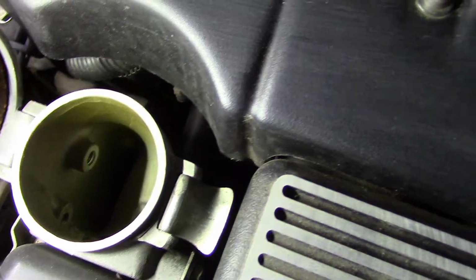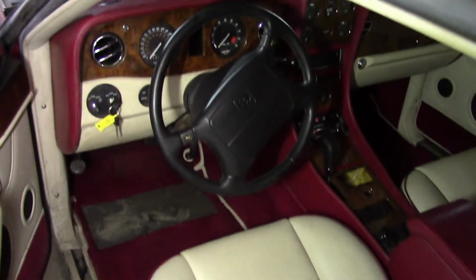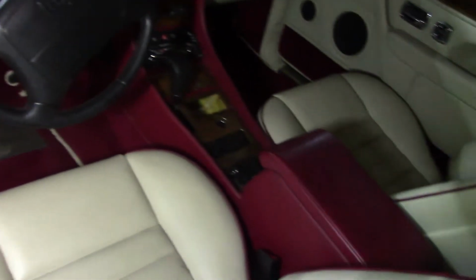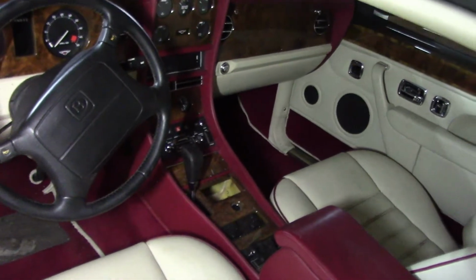So I'm thinking I should really sell this thing, and I hope it'll find a good home. The interior is in beautiful shape as well. It's like a brand new car. Look at that wood. It's like brand new. You can't smell this on video, but when you open this up, it smells amazing. So this is like a brand new car.